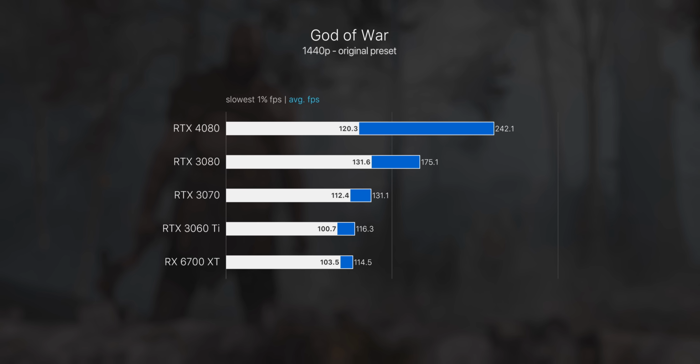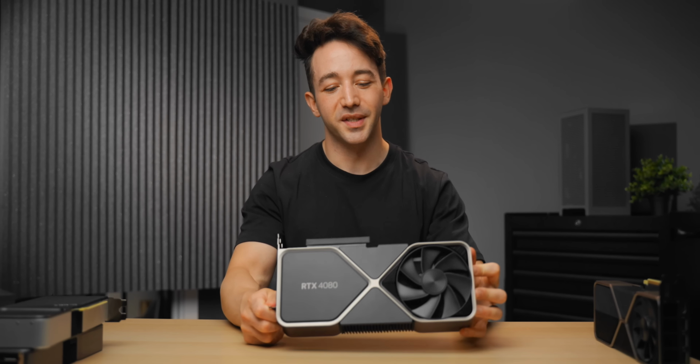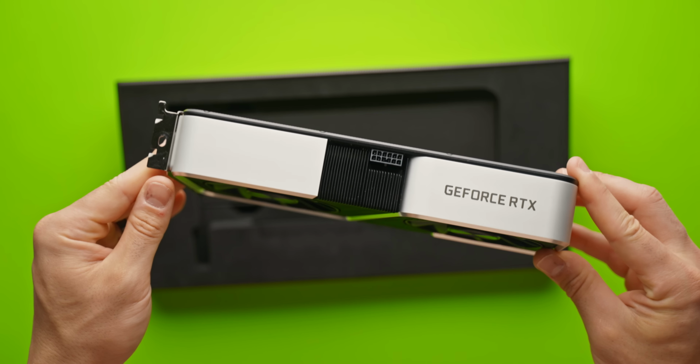Now, of course, games will become more demanding in the future, and that's where you'll be able to see the true potential of a 4080 or a 4090. And, you know, I'm definitely not trying to make you feel bad if you bought a 40 series GPU. Hopefully you're enjoying it. I'm just saying that for most people's setups and for most of the games that most people play, the previous gen stuff is looking really good, especially for the kind of money that you can get these for.